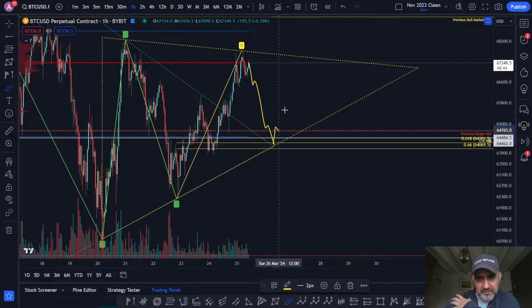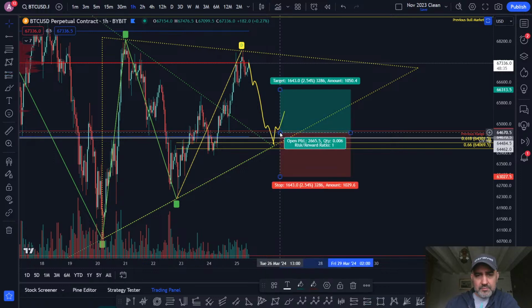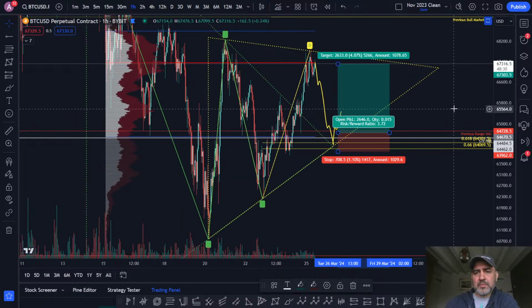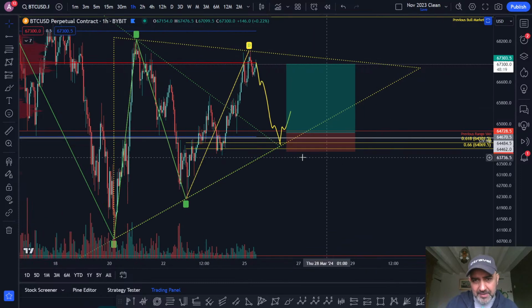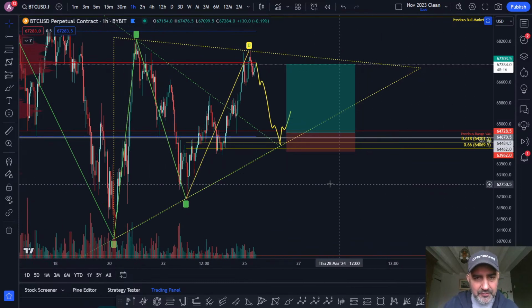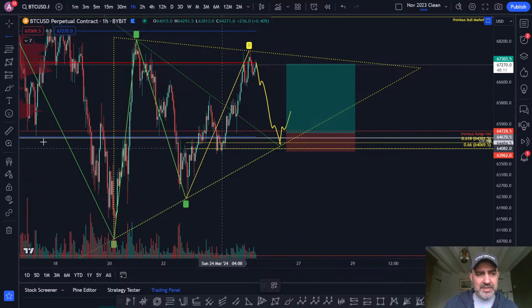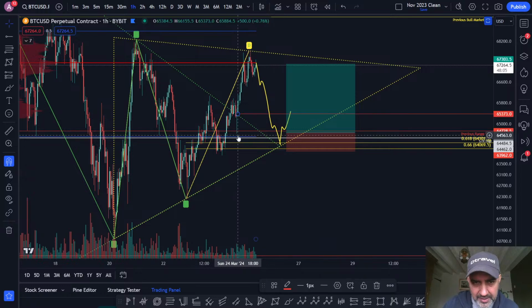Potentially you could just wait for the swing failure, and you don't even have to blindly long that, and trade it right back up to the point of control. Okay, that's my long trade plan for today. If it happens, it happens, and if it doesn't, I'm not fussed. It's not a big deal. If it happens, you've got pretty nice confluence for a juicy long trade right there.